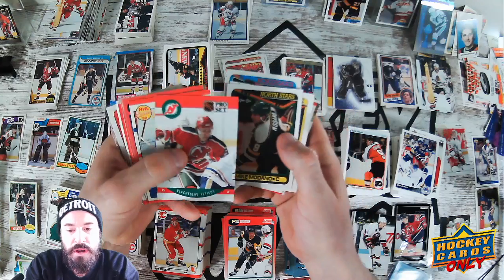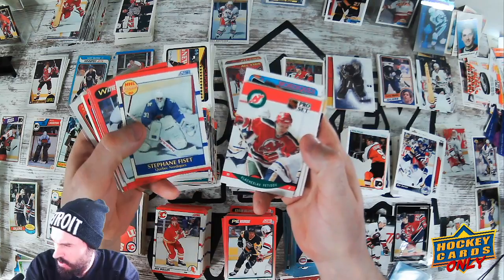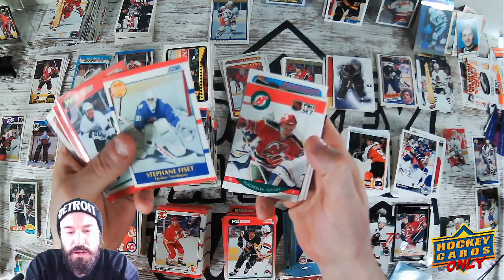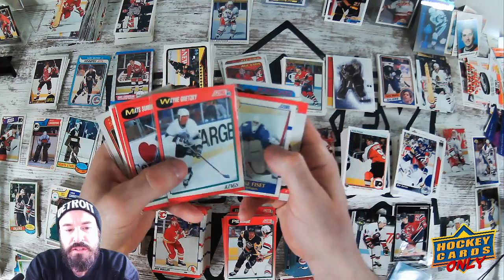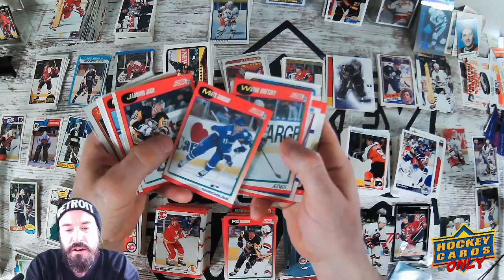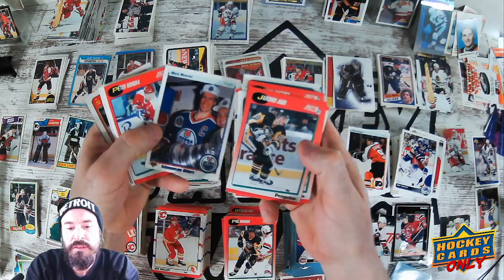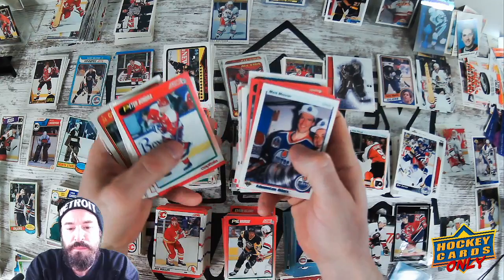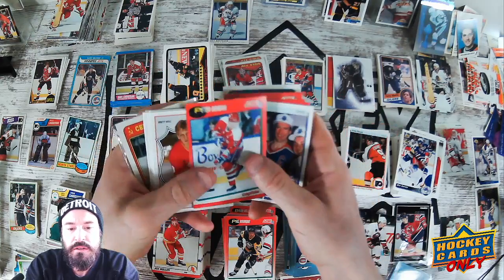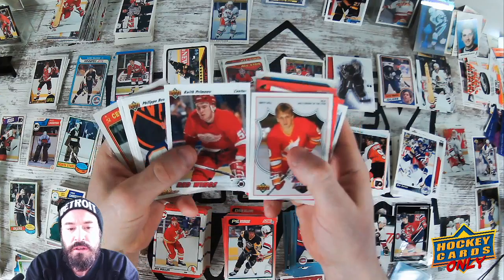Fetisov, one of the Russian Five eventually, I think. I could be wrong on that, but I think he was part of the Russian Five. Fedorov. Here's a Gretzky. Matt Sundin rookie. Here's the Jágr card for Score 91. So we want that in a sleeve. Mark Messier. You know, Peter Bondra. Brett Hull. Keith Primeau rookie.